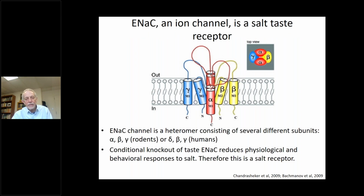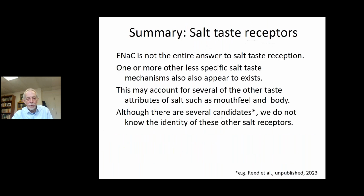This is another picture of this channel. It was finally published in 2009. This is clearly one of the major taste receptors, but it's not the only one. There are other, maybe less specific salt taste mechanisms which appear to exist. Amazingly, given what we know about so many other things, we're not sure exactly what these mechanisms are yet. There are several candidates, and this is an area that we at Monell and many other places are working on, trying to understand what all the mechanisms underlying salt taste are. But the taste channel is probably the most important.